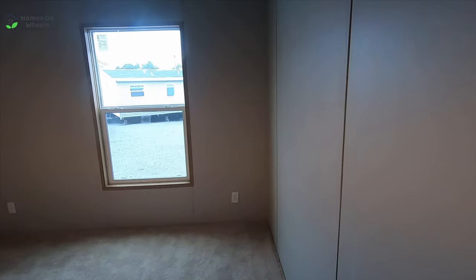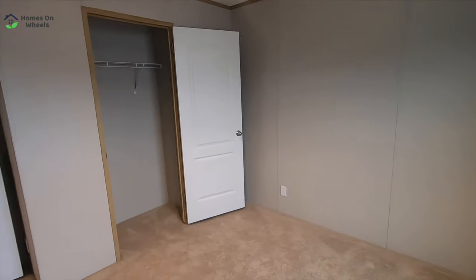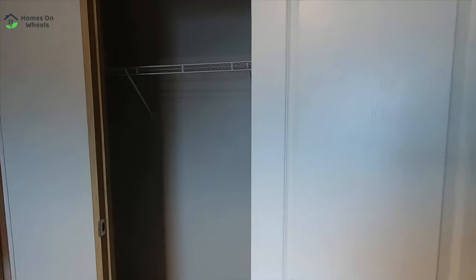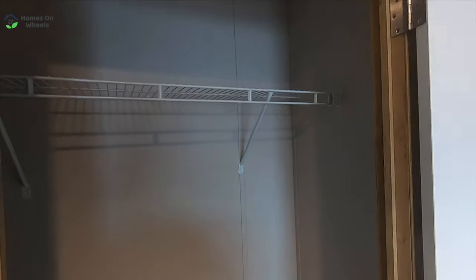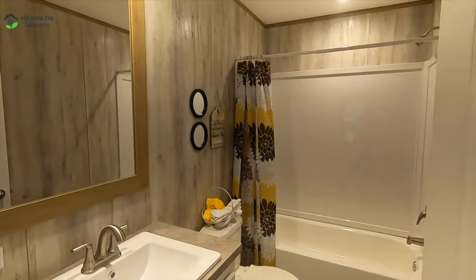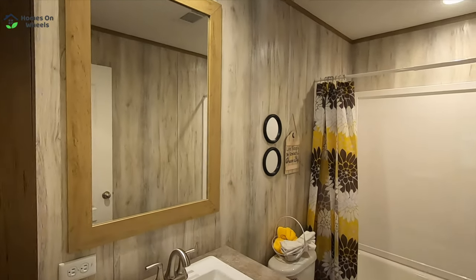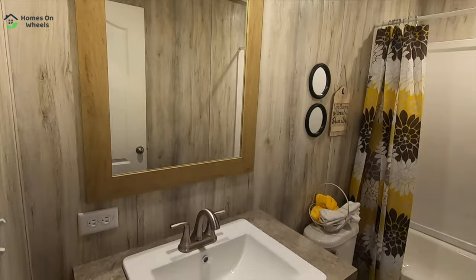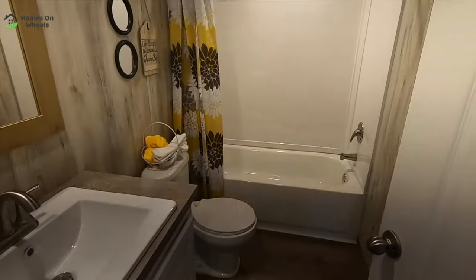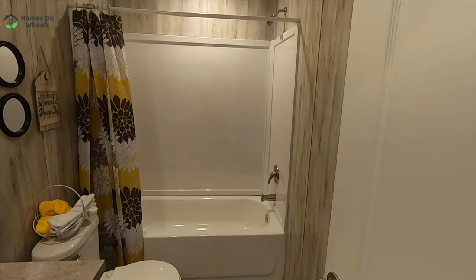So this is a four bedroom house total. This is guest room number three. A little bit smaller closet in this one, so this might be better for the office or if you have a small kid. And wire shelving there too. So let's go and look at the bathroom. Very functional. You got your vanity and your sink and the shower tub combo there.